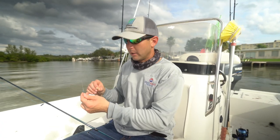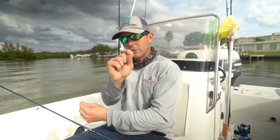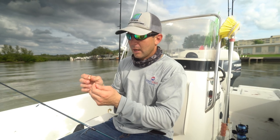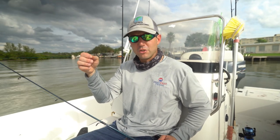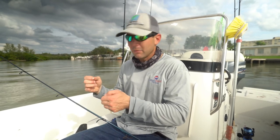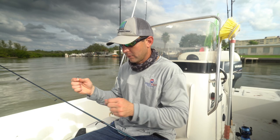So we got my Joyfish leader. We got the inline O'Hara Trident circle hook. And then we're tying it all together here. Leader and line with a FG knot. That's a really solid knot. Probably one of the strongest mono to braid knots you can get. It's a really awesome knot.